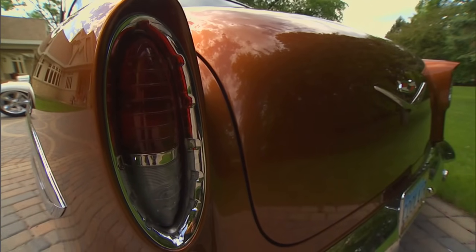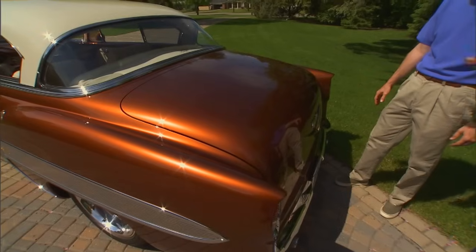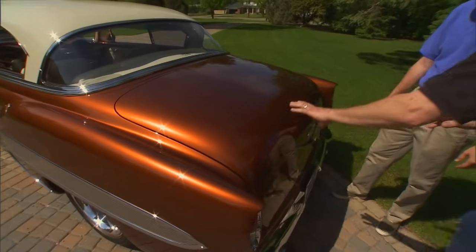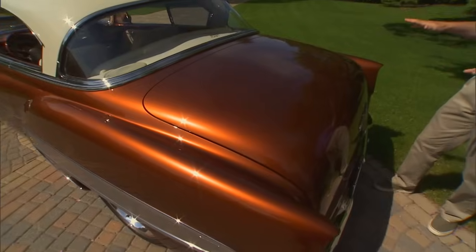Nice. The trunk, I can't believe you left the trunk alone. No, we didn't put that on a diet as well. It's wedge cut and quite a bit of material removed through the back portion of it, and the shape softened up. It smoothed the car out a heck of a lot.